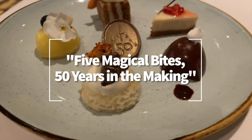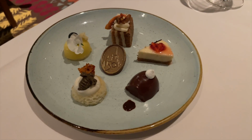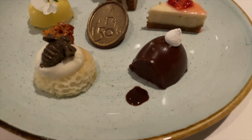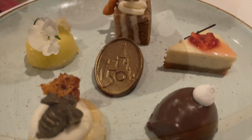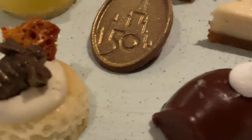And hello, yes, now it's time to talk about more dessert backstories. On California Grill's new Prix-Fixe dessert options, you can order an item called 5 Magical Bites, 50 years in the making. And this plate represents more than just 5 samples of cake. What's so special about this plate, aside from the fact that it's a pretty presentation?